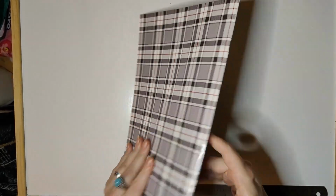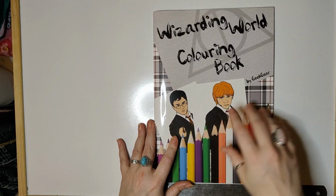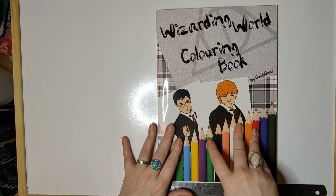So as you can see, I got rather excited about the Quibbler, because, you know, it's the Quibbler. Why do I always call it a Quibber? I don't know. I always miss out the L, but there you go.